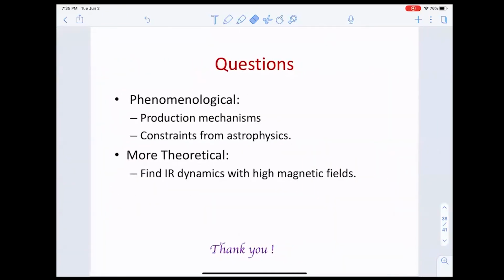Now, there are many questions that one can discuss in the future. So I think there are interesting phenomenological questions, one is to find more production mechanisms, and the other is getting some constraints from astrophysics of how many of these black holes could be there. I mean, there may be a bound on these black holes and so on. I think often in astrophysics, we think about various exotic objects, let's say Q-balls, cosmic strings, etc. And this is one other exotic object.